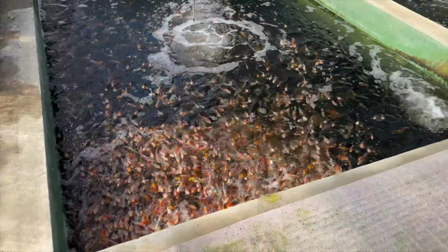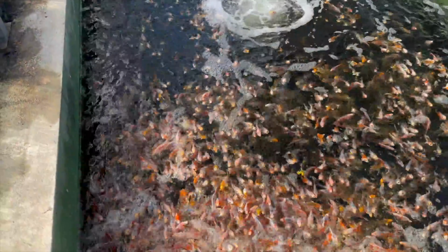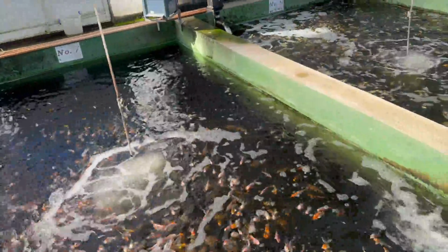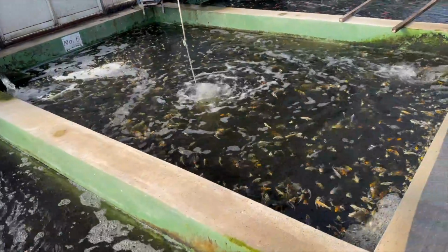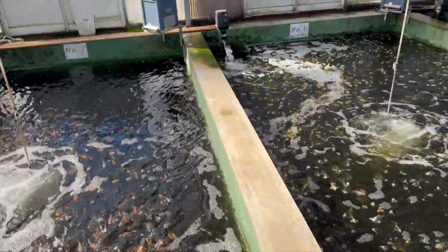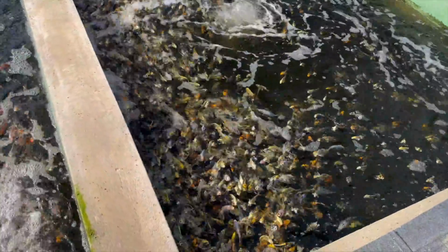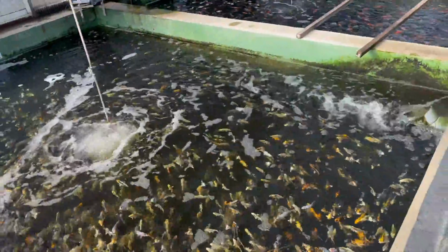Right, so let's have a look in here. Beautiful metallic varieties as well, like Kin Ki Utsuri, Kin Hi Utsuri, Matsuba Ogon. Really nice little pieces, some Kumonryu in there. In here you've got Shusui, Asagi, Kujaku. Smart fish.